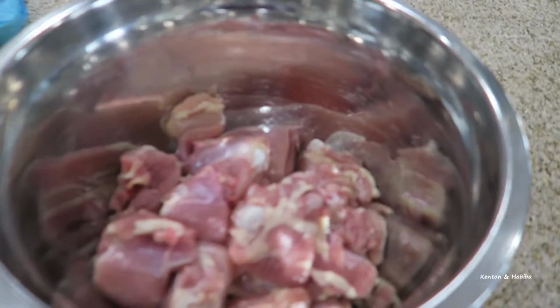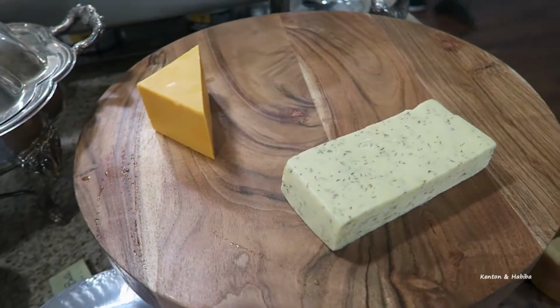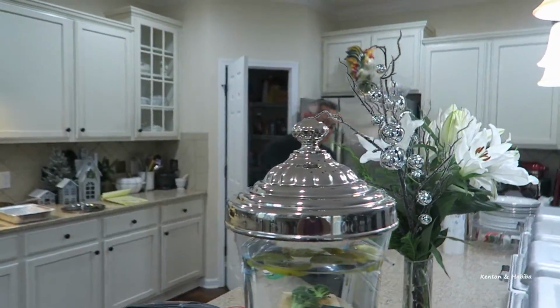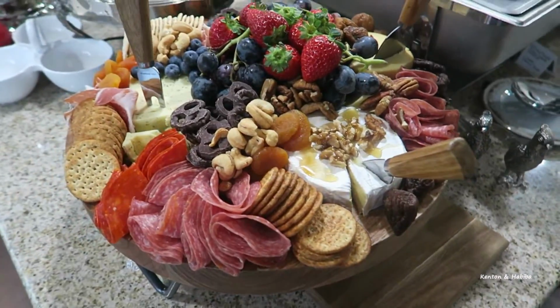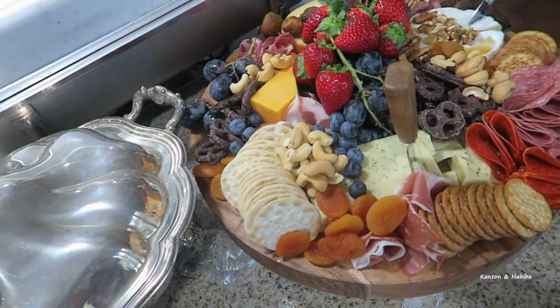All right, full production mode. Lots of chicken to deal with. Running out of time, about to set up a cheese board. We'll show you the final product. Hubby's in the kitchen helping. And here's the final product. Hopefully, you think it looks good.